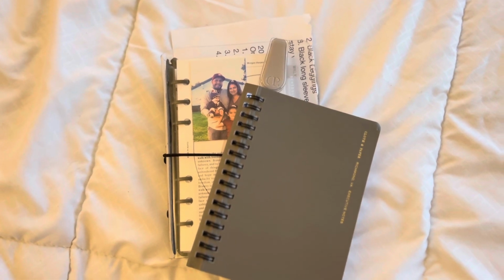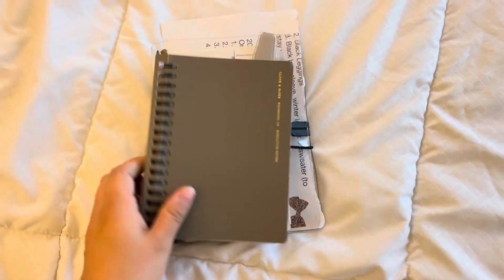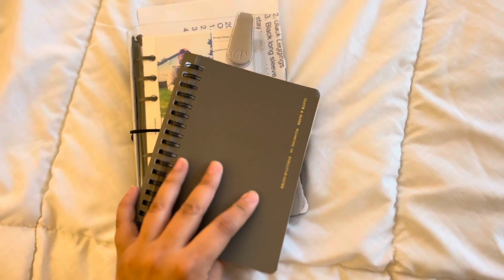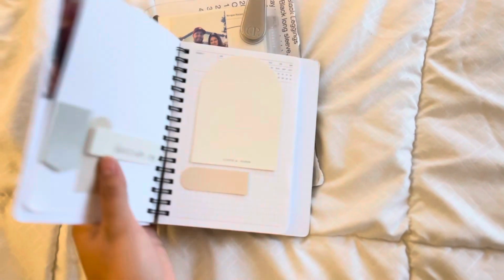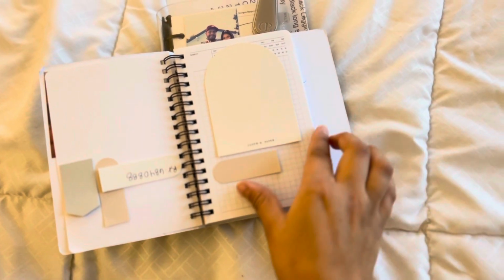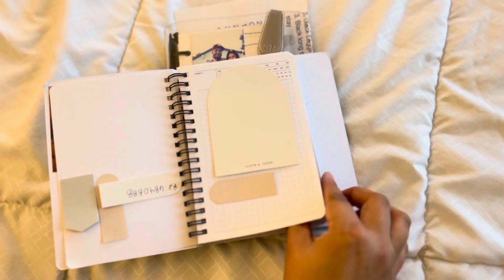So what we're gonna do is I'm gonna show you what I have going on. So first of all, starting when these actually came out, this is the Executive Notes small notebook from Cloth and Paper. And I really wanted to try out a notebook style for a little bit because I really wanted a bullet journal style notebook to use. Sorry, that has numbers on it.